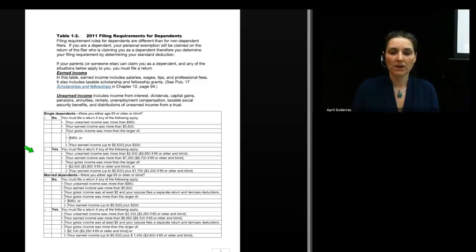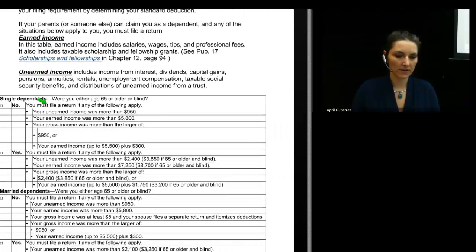But in looking at the table, we also have to take into account the kind of income that you, the dependent, have. Firstly, we have to look at whether or not you have earned income. And in this table, earned income includes salaries, wages, tips, and professional fees. It also includes taxable scholarships and fellowship grants. Unearned income includes income from interest, dividends, capital gains, pensions, annuities, rentals, unemployment compensation, taxable Social Security benefits, and distributions of unearned income from a trust. So we have to have an understanding of the difference between earned income and unearned income before we can determine the filing requirement of a dependent. Once we understand the difference, we move down and take a look at the table. And I'm just going to zoom in a little so it's easier to see what I'm talking about here.